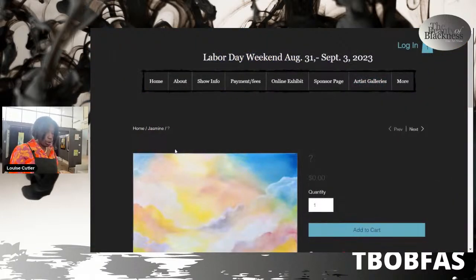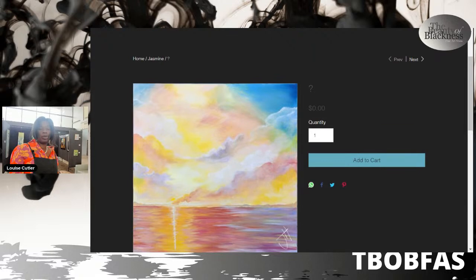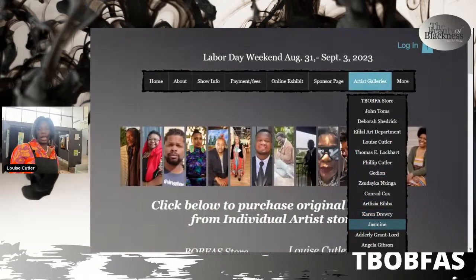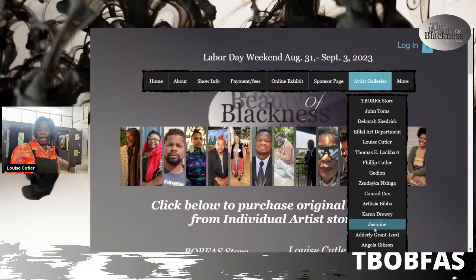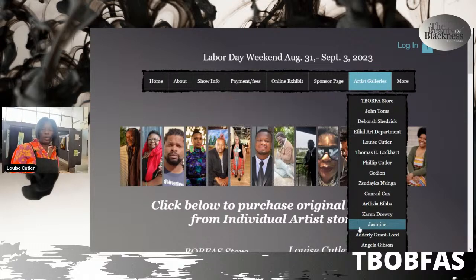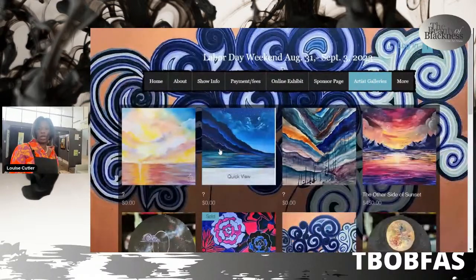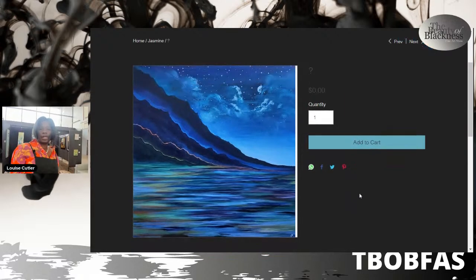Jasmine used to be the owner of Paint With A Twist, and she does some absolutely beautiful work. Jasmine was with us last year, but last year she didn't have a booth. She was one of the gallery artists last year, and now she has a booth this year. She's one of the booth head artists this year. So just absolutely amazing work for you guys to see.